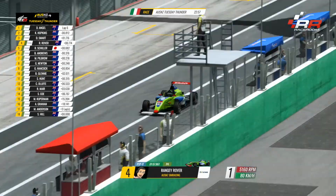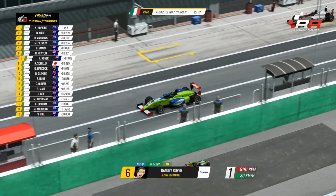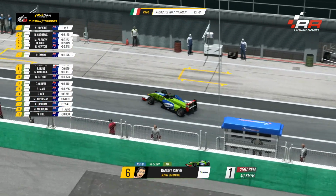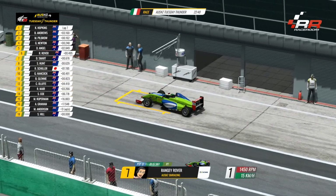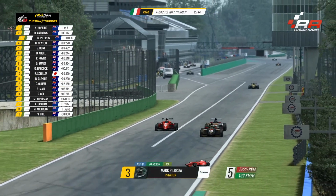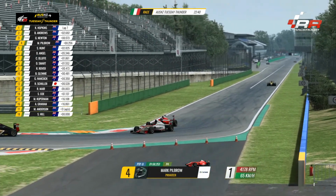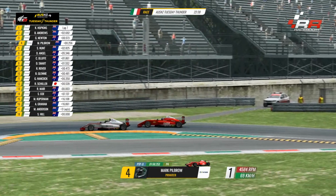Guys heading to the pits now. I wasn't made aware of pit stops being required, but then I'm assuming they are with these cars. They tend not to be a distance car, so interesting. That should mix it up a little bit with 2 minutes to go, 3 minutes to go before the safety car. They'll be getting in now.